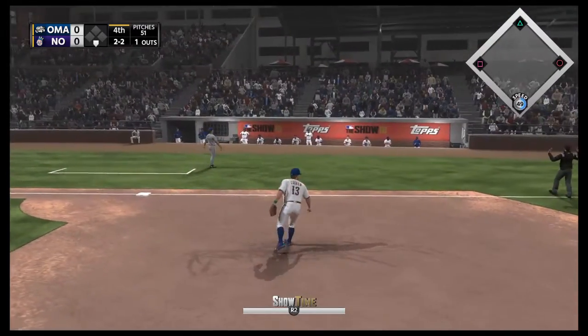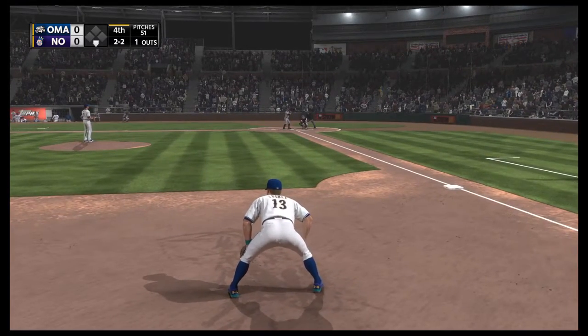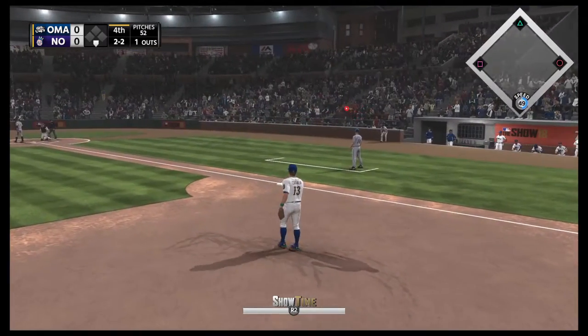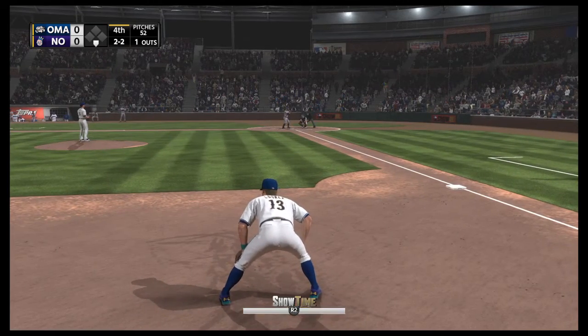Still even at 2-2. He was able to foul that one off, but you could tell he was definitely late. That breaking ball, the pitch before that heater right there, definitely threw his timing off. And again, he's unable to keep it fair, but he's putting together quite a battle at the plate.